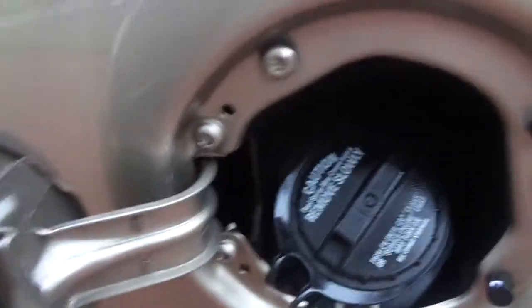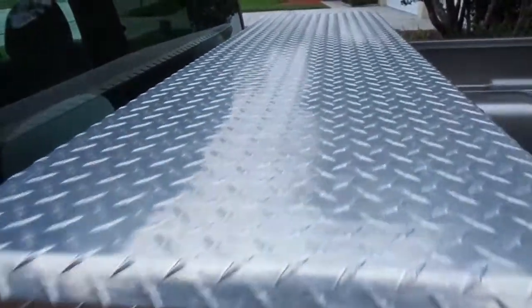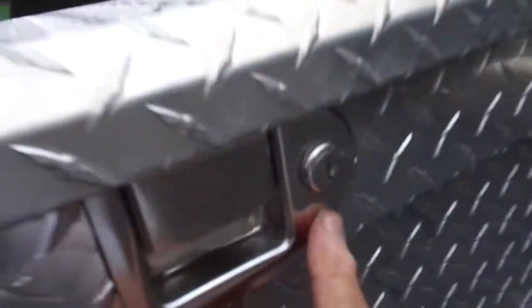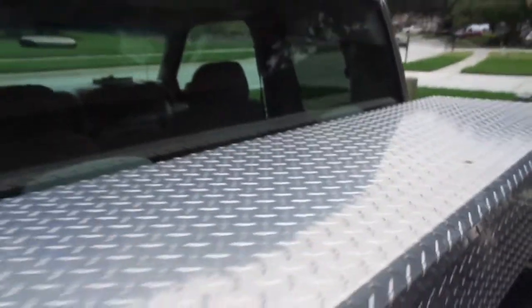Boy, there's nothing like going out finding these nice old trucks. Trucks right now are beginning to be one of the strongest growth vehicles in the market of classic vehicles. I guess you could say classic cars. I'm trying to open this. Anyway, he's got both of the locks, both the keys for this. This has got a tray in it. It's got a rug underneath it. I can't open it with just one hand.